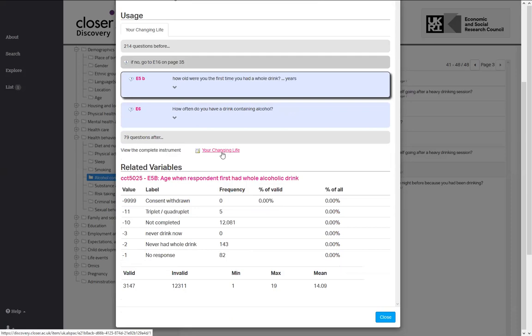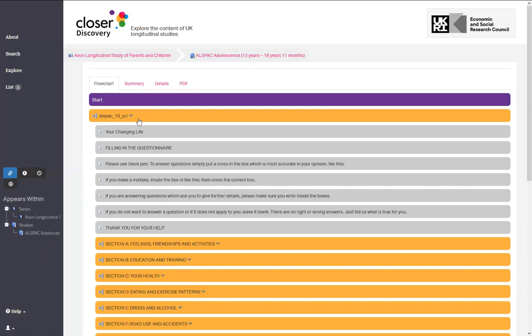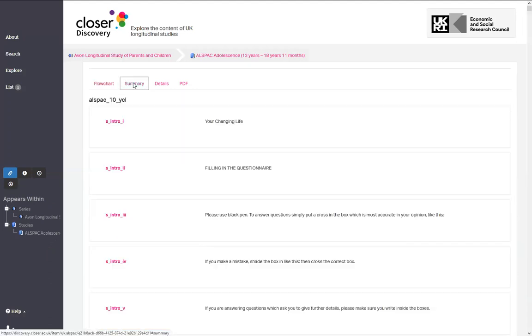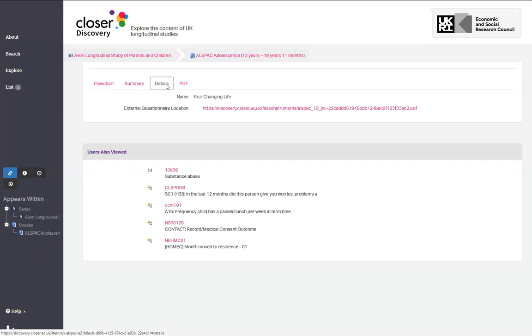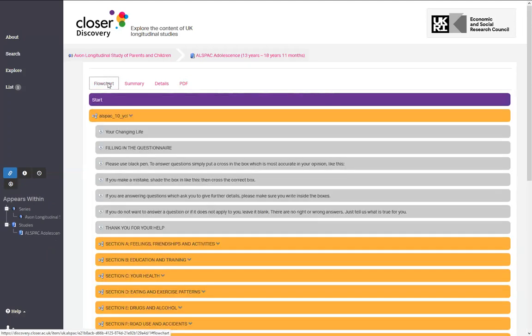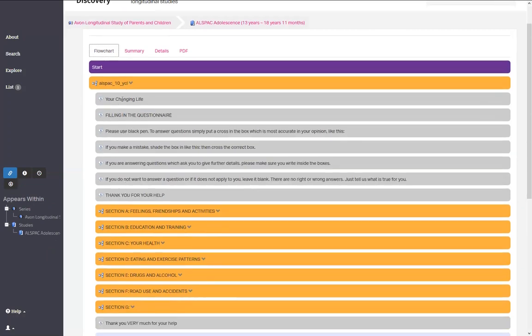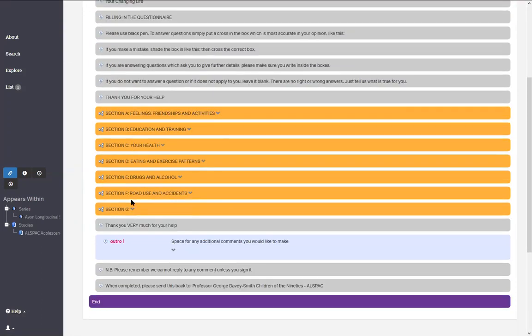So if I click here, every question that is in Discovery is documented within its whole questionnaire. And you can see that through the flowchart view, this view, the summary view, which is a simplified version of that. Details shows us a link to where you can find the PDF, and then the PDF itself within Discovery. If we go back to flowchart and look at this in more detail, you can see the top here is some of the text that was contained within the questionnaire, and then the sections that they were broken into.